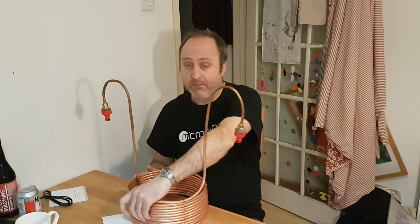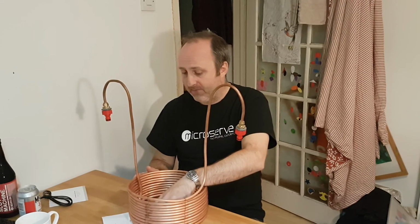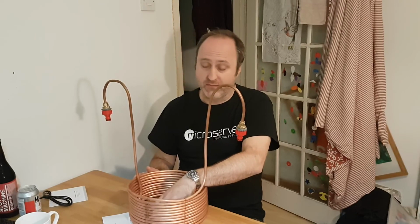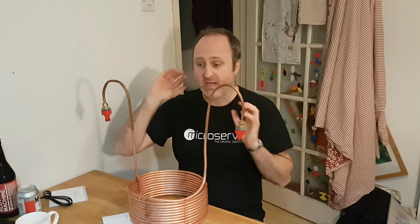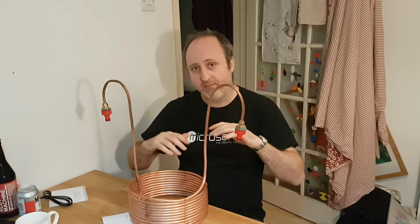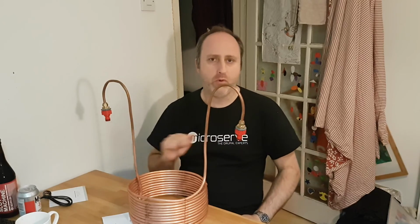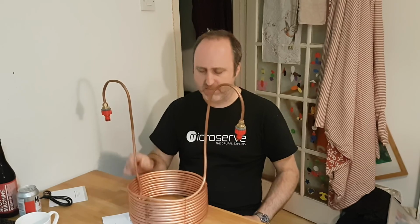I'm really happy that my brew days have got a bit shorter. It does two things obviously. One, shortens the day. Two, it actually helps all the sediment drop out really quickly, and you can pour it off really quickly as well. What else can I say about this? Measuring it out.